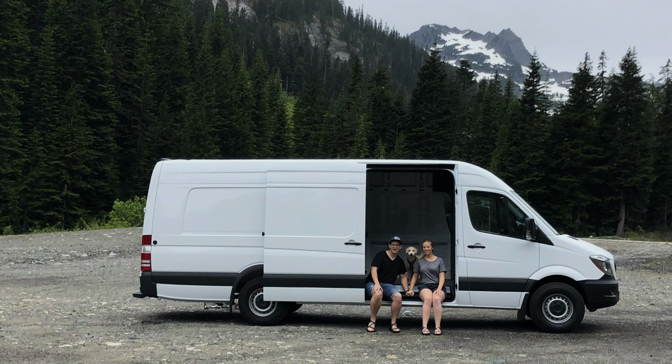So our van came completely as a cargo van. There was nothing inside of it. There were no windows. So we did purchase 6 C.R. Lawrence windows, and we had those professionally installed.